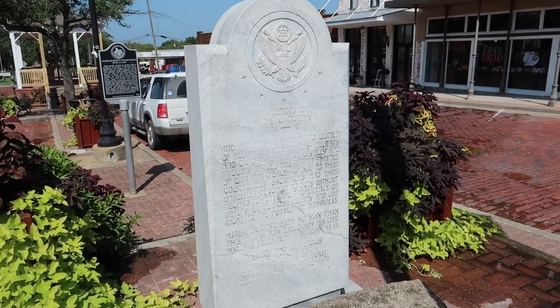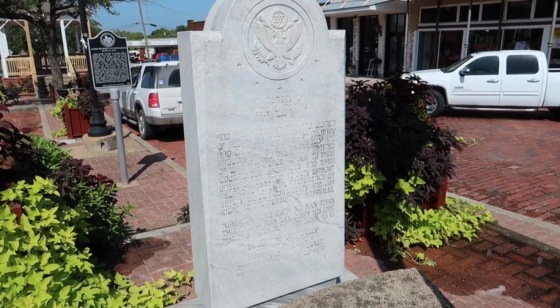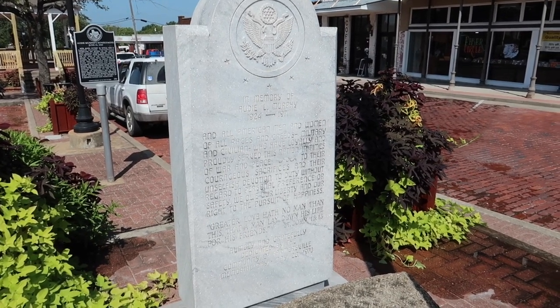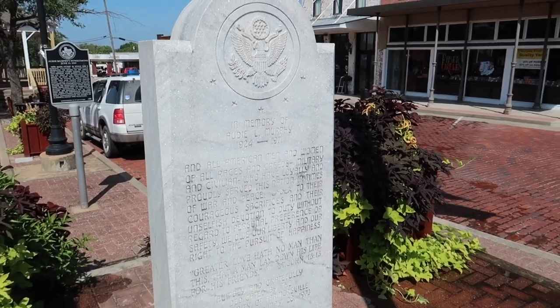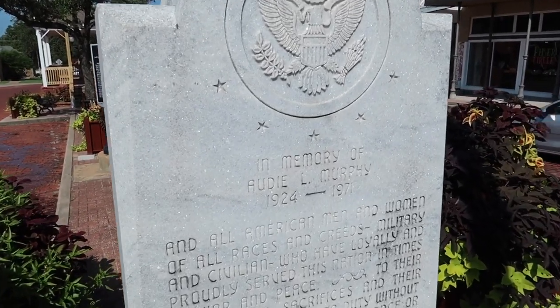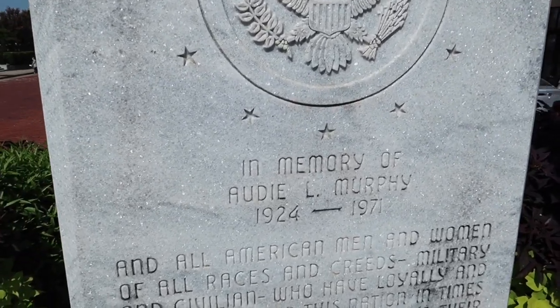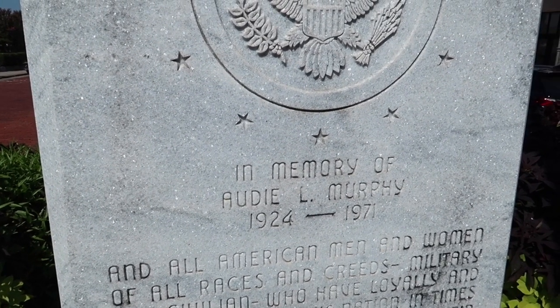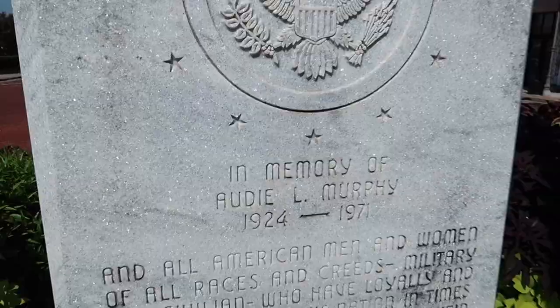So this monument here was dedicated by the community of Farmersville on Memorial Day, May 28, 1973. It's in memory of Audie Murphy. Audie Murphy was the most decorated soldier of World War II. He died in a plane crash in 1971. Audie Murphy did live in a few different places, but he was known to live here and take care of his aunt, I believe, from what I was told by someone here on the street.